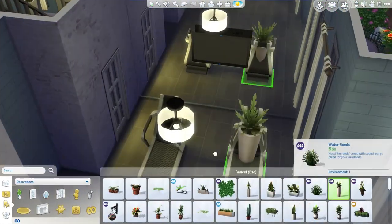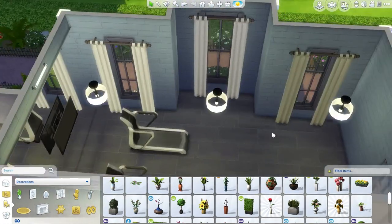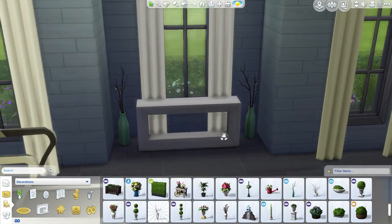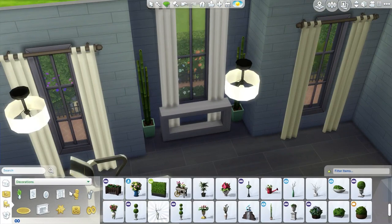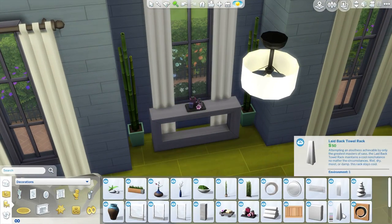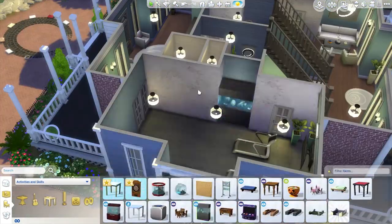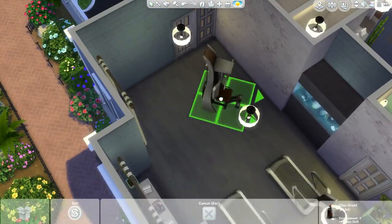But at this point, I did figure out the whole wallpaper situation, so I did use one of the panelings that came with Spa Day in a light blue color, and I thought that worked really well for the look that I wanted for this room, because it does look more modern than the wallpaper I had originally tried out, but it doesn't look as modern as it would if I were to try to use a stone wallpaper that came with Spa Day. And I don't think I used the... Oh no, never mind. I used the stone wallpaper in one of the rooms upstairs.